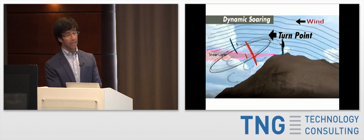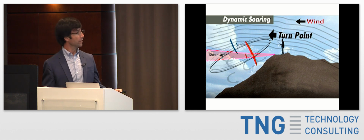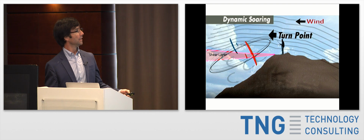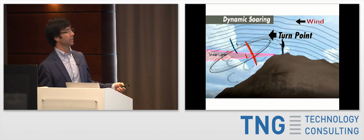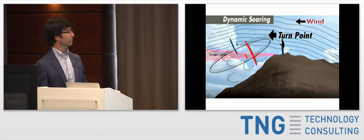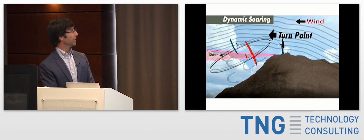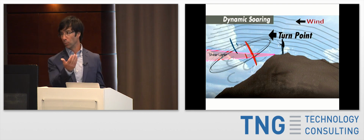When you do DS, or dynamic soaring, on purpose, it looks something like this. Here you've got the wind coming up from the right side of the ridge. Here you've got that vertical component to it. And when it reaches the top of the ridge, it separates. And far below the hill, you have this area of relatively calm air. It's never completely calm, as you'll see later, but it's generally calm compared to the wind up above.